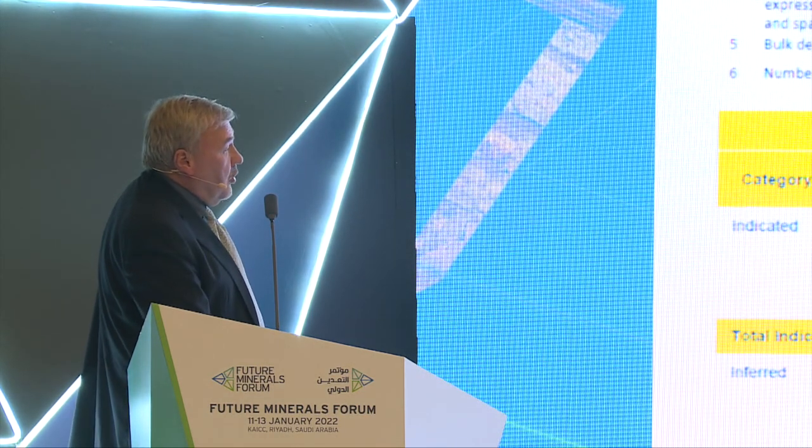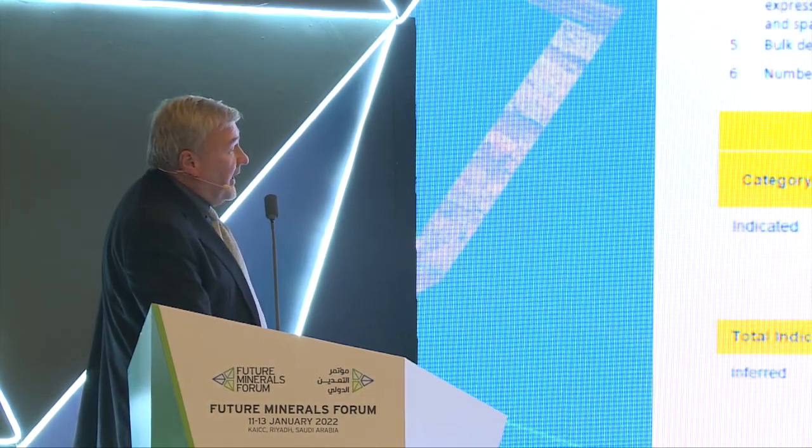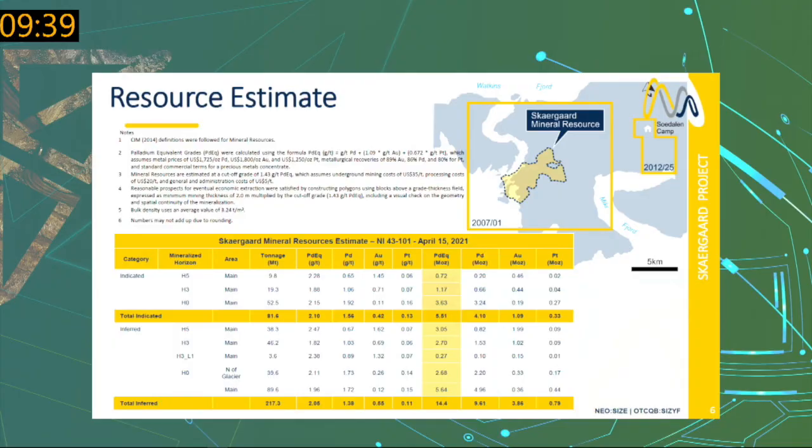That equates to an overall resource at this stage of the project, expressed in palladium equivalent terms, of close to 20 million palladium ounces. Now this is a project truly of global significance, and really people ask me, well, why is it suddenly re-emerging? And I say, well, it is a function of global warming. The glacier has retreated big time in the last 15 years or so, giving us 100% exposure and the ability to drill, map, channel sample, etc.